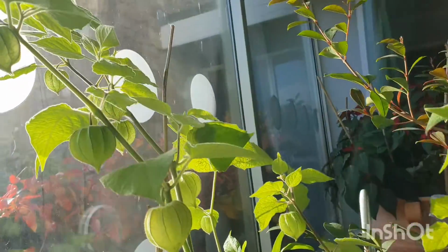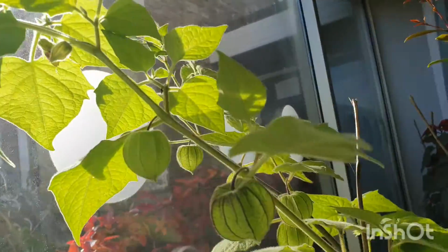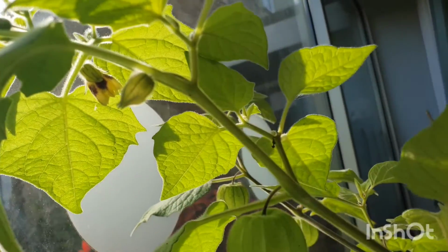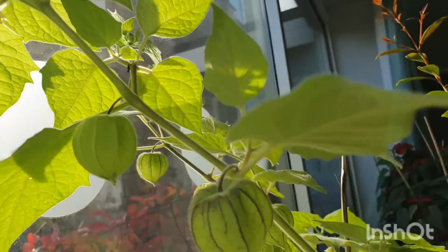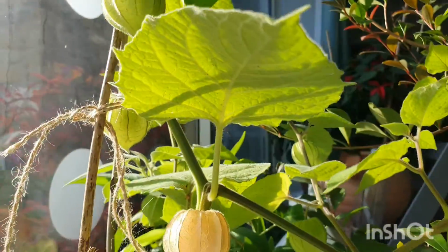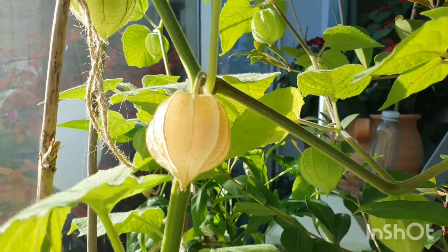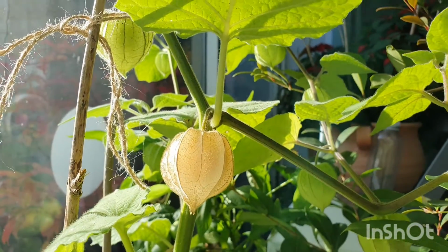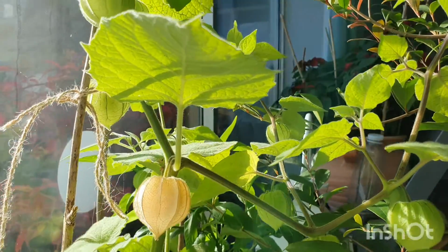And now, as you can see, they are flowering. You've got some flowers right there, pretty yellow flowers. And then they sort of develop into these beautiful little paper lanterns. And then inside those lanterns you get the beautiful yellow berry. This one is ripe, so I'll pick it in a minute and we'll have a look at how it looks. They're like little lollipops, such delicious things.